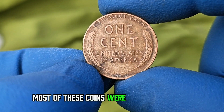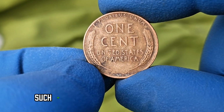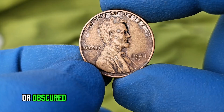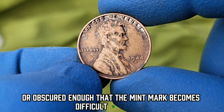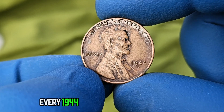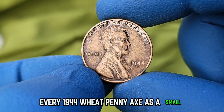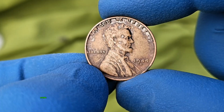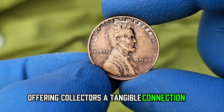Most of these coins were struck at major minting facilities such as the Denver Mint, though examples sometimes appear worn or obscured enough that the mint mark becomes difficult to identify. Because of this historical context, every 1944 wheat penny acts as a small metallic witness to a transformative era in American history, offering collectors a tangible connection to the past.